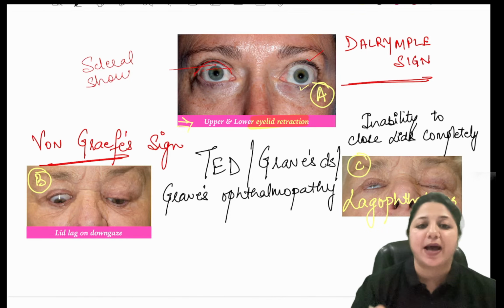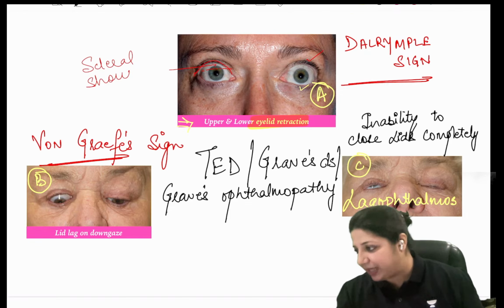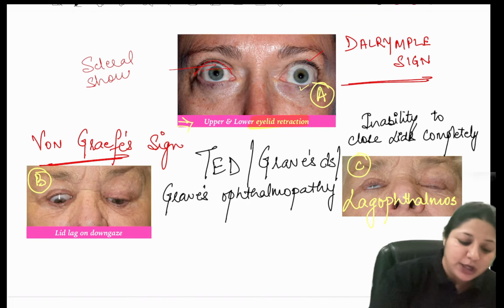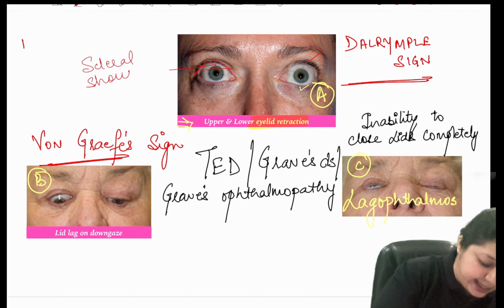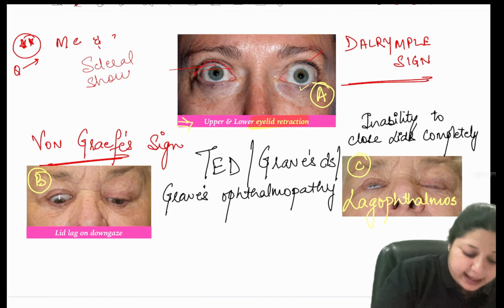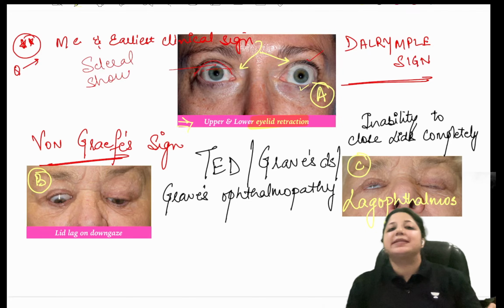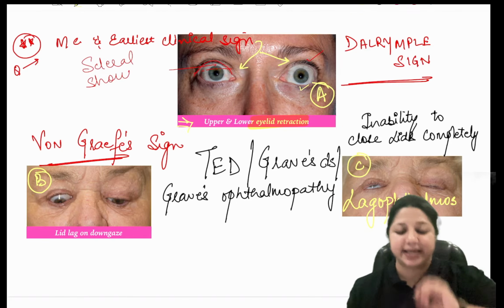All right, so now you have to tell me which is the most common and the earliest clinical sign out of these. It is not Graefe's sign, so I will mark it here like this. The question here is the most common and the earliest clinical sign. So it is the Dalrymple's sign. Dalrymple's sign is the most common and the earliest clinical sign.